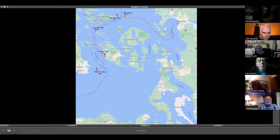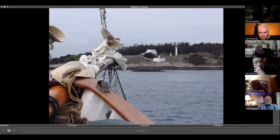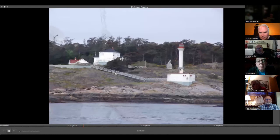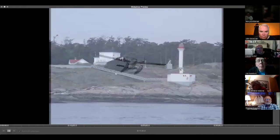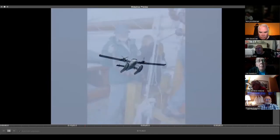Coming into view in the distance, we see Discovery Island Lighthouse. It's a matchstick-like tower which was constructed in the 1970s. This station was de-staffed in 1997. Overhead, we see a plane with pontoons, which is typical out in this area between the islands.